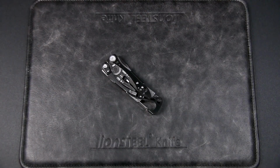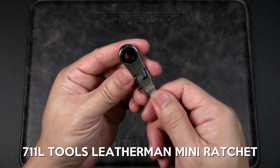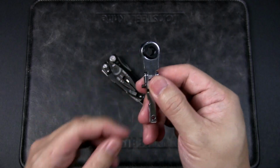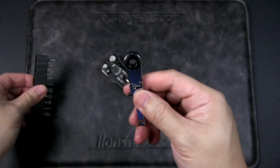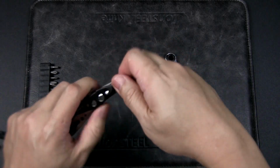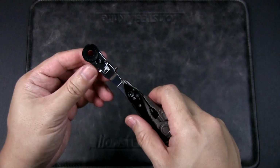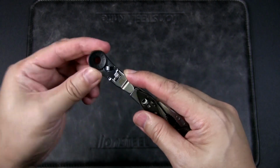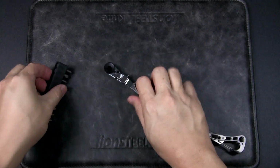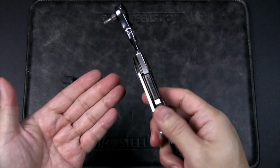The next piece of gear that's made the list is related to a Leatherman, and that is this mini ratchet, which is from 711L Tools. Basically, this fits into a Leatherman that has that flat bit driver, and it takes any standard 1/4 inch bit. So this really levels up your Leatherman. What you do is very simple. Just open this up to access the bit, pull out your bit, and then this fits in. And now you have a ratchet driver, which you can angle by pressing this, and then you can change the direction by just flipping that. So just so convenient. And then you just take a bit that you need, put that inside, and then you get to work.